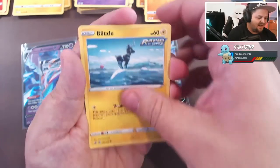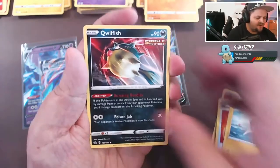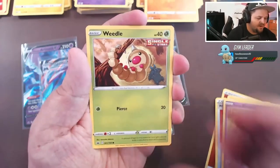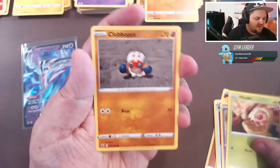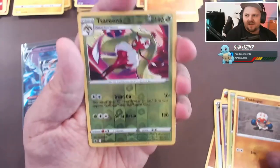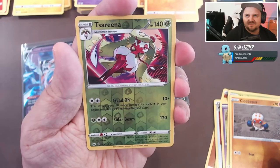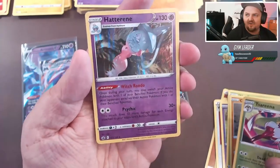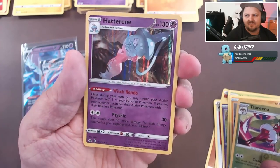Blitzel again hanging out on that ice. Quillfish popping out of the water. Blair and Slowpoke going fishing. Weedle doing some chin-ups. Clobblepuss small but fierce. We got sexy eyes Serena. And a Hatterene holo.